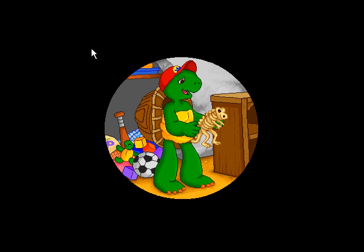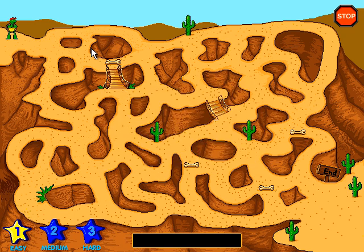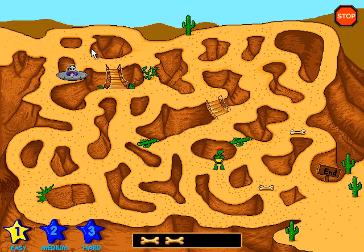Check out my model dinosaur. Wouldn't it be cool to hunt for real dinosaur bones? You know, people who know about dinosaurs are called paleontologists. Let's pretend we're paleontologists collecting dinosaur bones. Use the arrow keys to help me find them. All the bones. Now you just have to get me out of here.